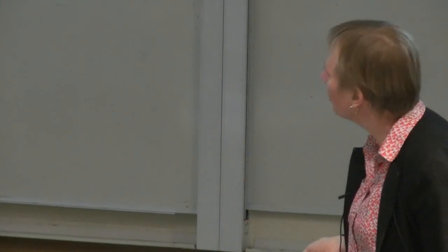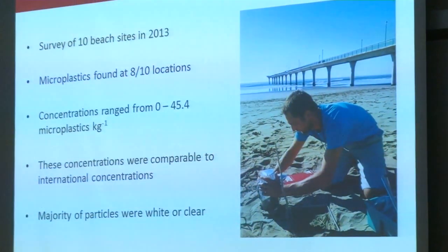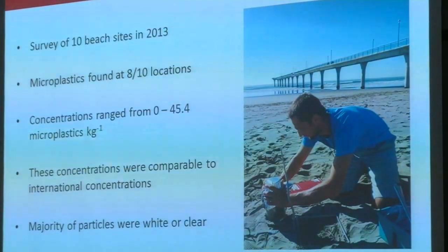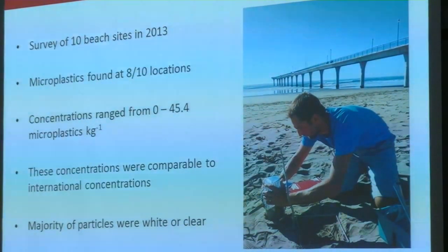So what do we know for Canterbury? This is Phil collecting samples. You'll note he's wearing all cotton clothing. Looked at 10 beach sites in 2013. He found, because he did all the work with the sieving and the floating, found them at 8 out of 10 locations. We looked at a range of urban areas. This is all beaches. And the concentrations were around 45 microplastics per kg of sediment. And this was kind of consistent with what is being found elsewhere in the world for people using similar techniques.